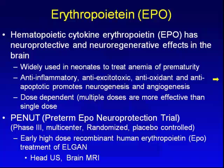So what is for the preterms? Preterms less than 35 gestational weeks do not qualify for cooling, and there is growing evidence with animal studies that the hematopoietic cytokine erythropoietin has a high value in neuroprotective and neuroregenerative healings in the brain. This is a widely used agent to treat the anemia of prematurity, and anti-inflammatory, anti-excitotoxic, antioxidant, and anti-apoptotic effects have been nicely shown in animal models.